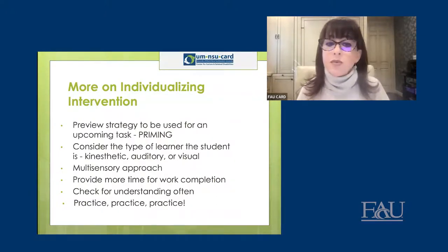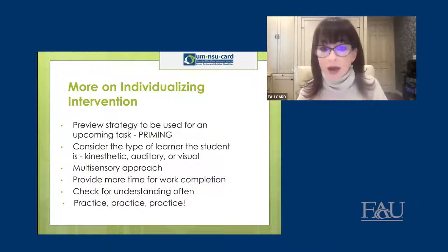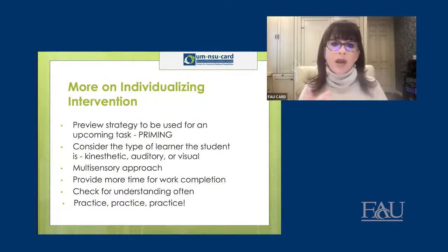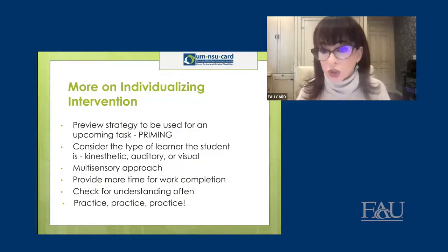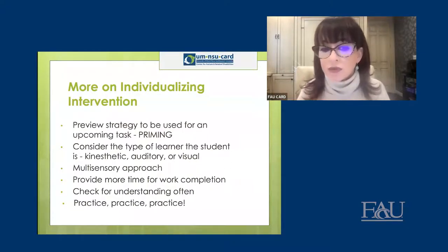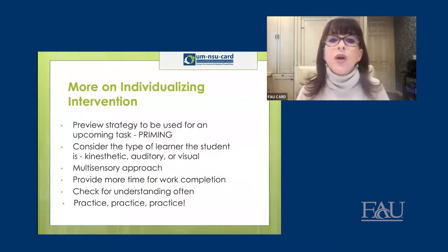We want to always provide more time for those students who need that time. We want to check their comprehension often. Don't wait until the end, but do comprehension checks throughout your teaching. What takes one student 10 minutes to learn might take another student 3 days of math lessons to learn. So every student is going to take a different amount of time, and we need to keep providing that practice until they achieve the goal. We need to individualize by providing lots and lots of practice.